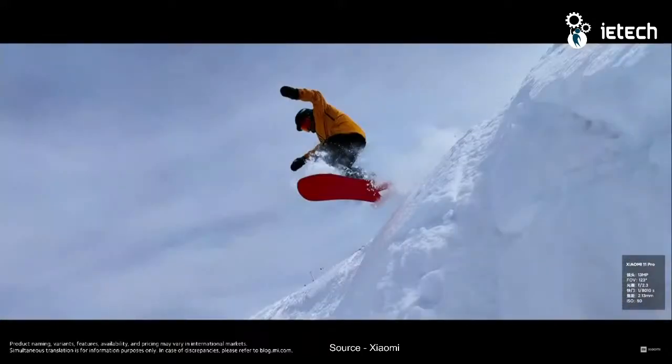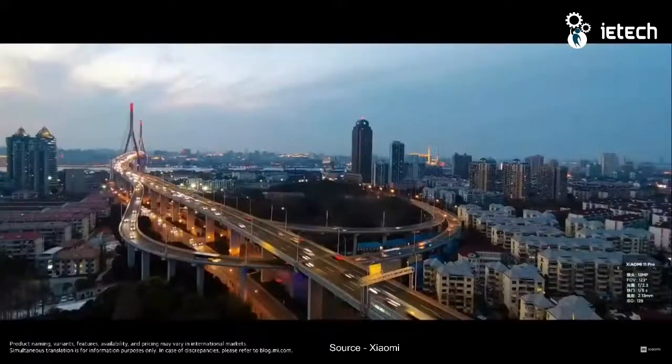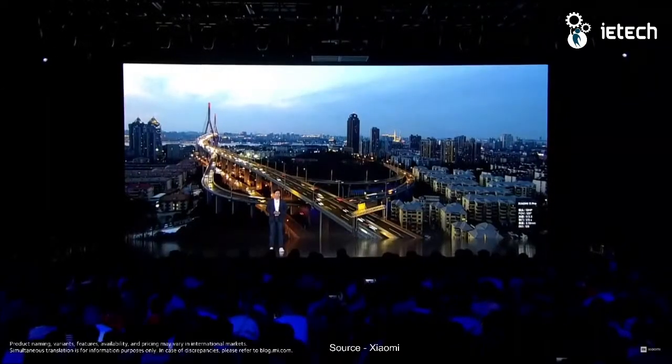Magnificent. Many people are skiing fans. We know when we're skiing, we're actually going very fast. This is also a challenge for the camera performance, but the camera of Mi 11 Pro can take a very clear picture even when it's very fast. And you can also use it to take a picture of the scenery.